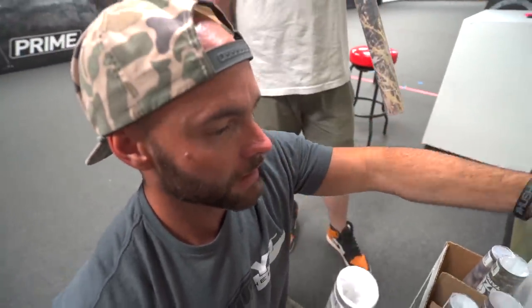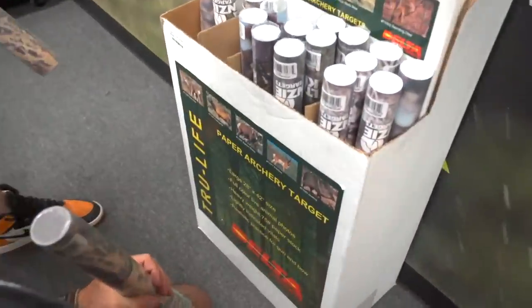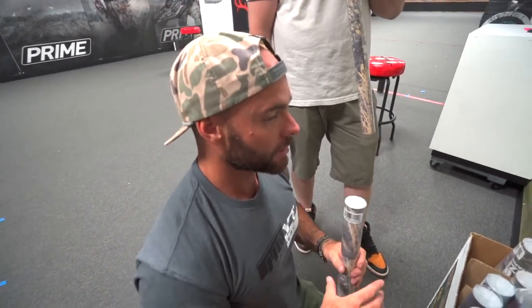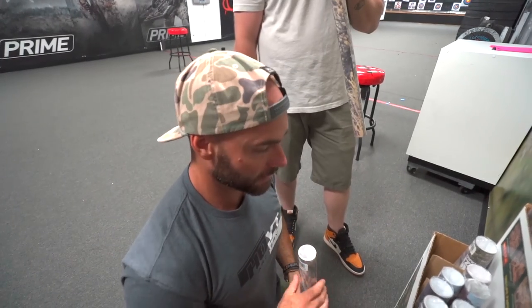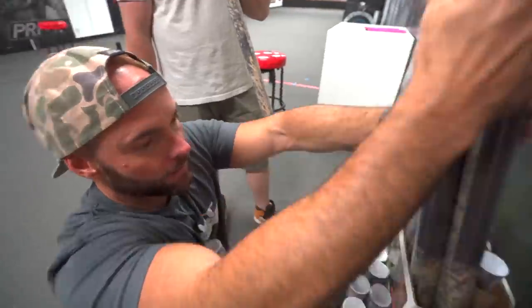Dude, whitetail. Guys, check it out. These are Delta McKenzie targets. True life. Let's see, 28 by 42, like pictures that you can shoot at. So we're gonna take one of these to my backyard and put it on my big backdrop, which is literally built for this. So trying to find an elk, but I think they're sold out.